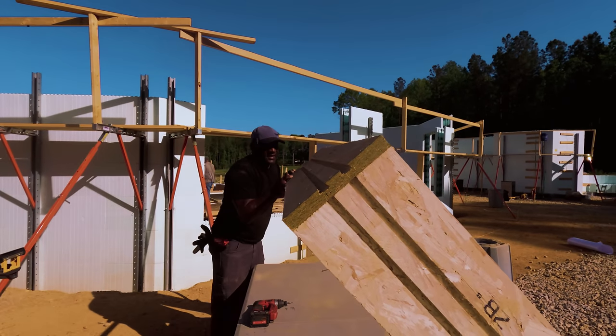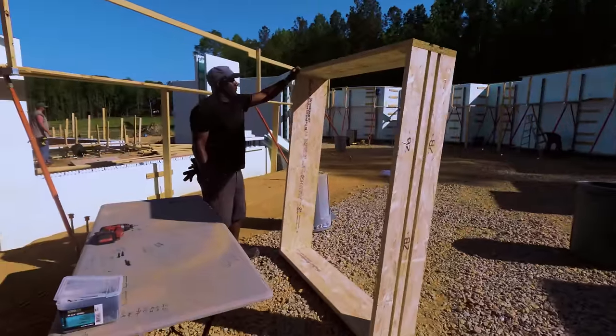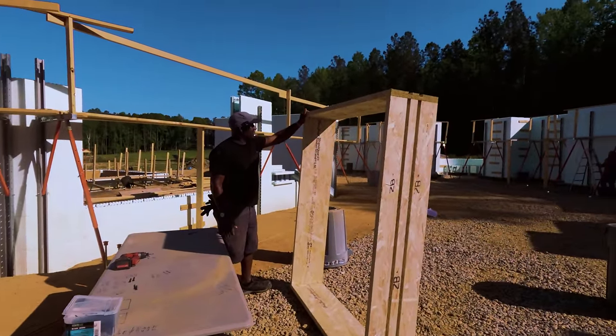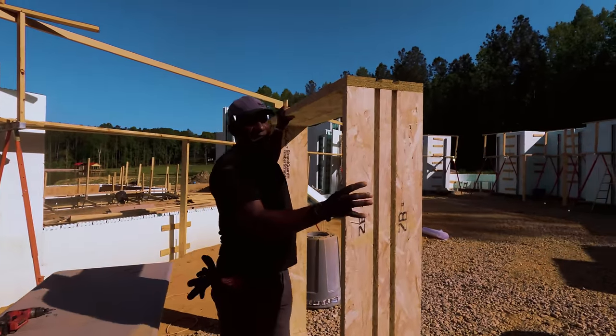And so this is a completed window pre-buck. We'll put some bracing inside so that it's square, but that's what it looks like. 50 more to go.